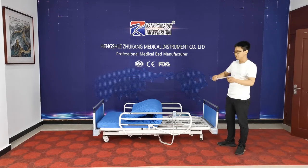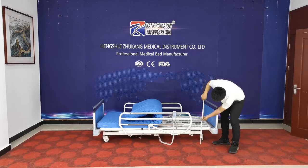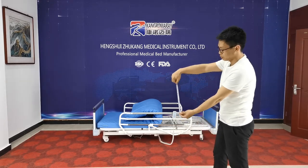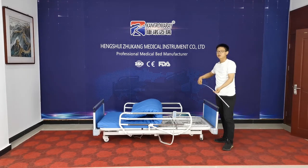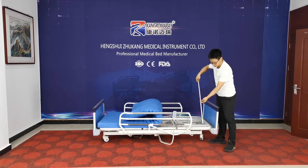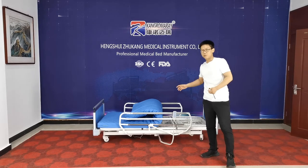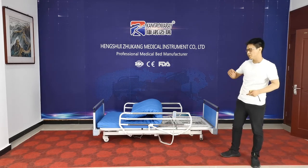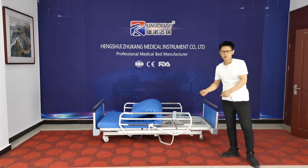First, I will show you the height of this bed. This is our developed design. First, you can see this minimal height is 30 centimeters. But you know, the normal general bed we see in the hospital is 50 centimeters. So for this bed we designed, the height we can customize as the customer's request. Also, this design is very comfortable for the patients.